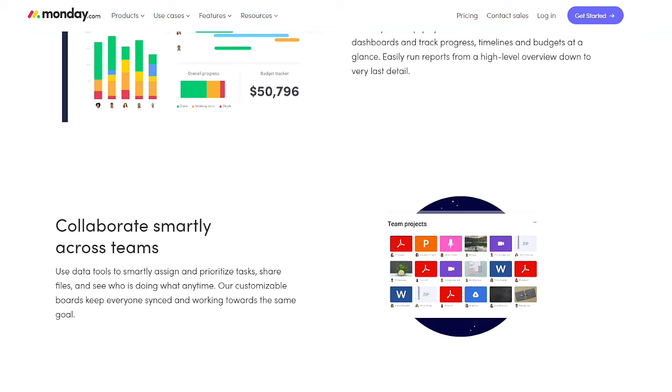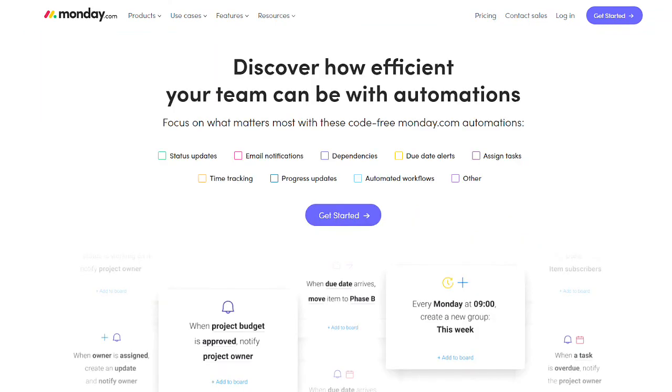Our customizable boards keep everyone synced and working towards the same goal. Discover how efficient your team can be with automations. Focus on what matters most with these code-free Monday.com automations. Status updates, email notifications, dependencies, due date alerts, assigned tasks, time tracking, progress updates, automated workflows, other.